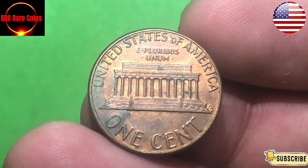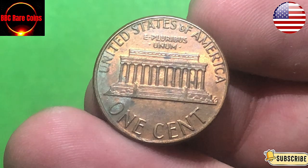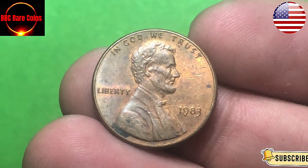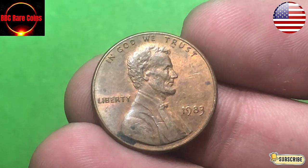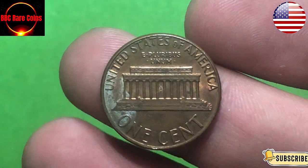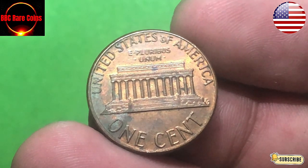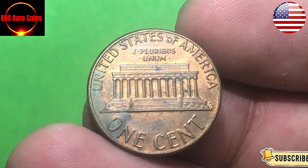The discovery. Sometime in the 2000s, a collector was sorting through pennies. Like many hobbyists, they were looking for interesting dates, errors, oddities. Maybe they'd find a double die. Maybe a misprint. Nothing too major. Then they found it. A 1983 penny. Clean. Sharp. Ordinary. Until they placed it on a scale: 3.1 grams. It shouldn't have been possible. A 1983 penny should only weigh 2.5 grams.